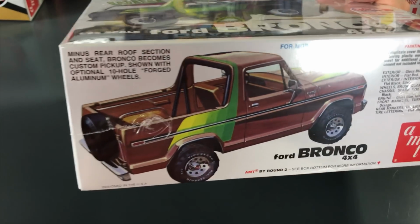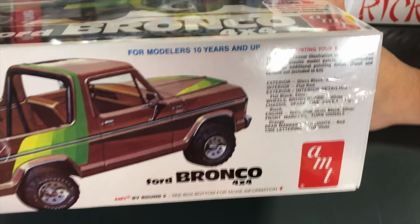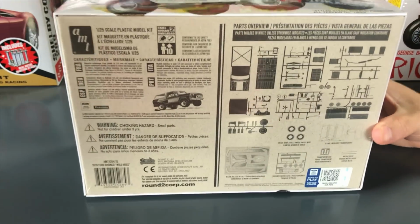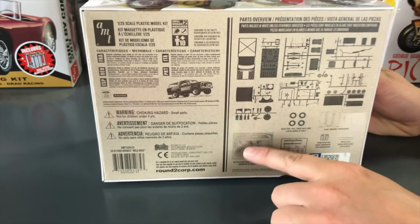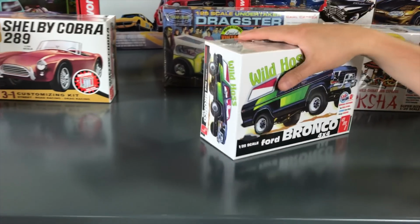And there's a look here at another illustration build up, and some paint guides or paint suggestions there on the side as well. And a look at that parts tree. You can see those options along there, and then some cool striping packages and stuff that are included in the decal sheet with this one.